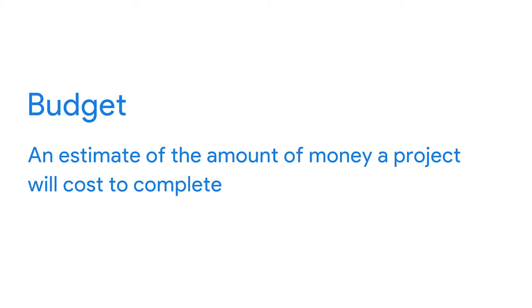Now let's break down some of the resources that project managers typically work with. First, let's talk about budgets. A budget is an estimate of the amount of money a project will cost to complete. Almost all projects have budgets because they need funding for expenses, like buying the right materials or software, hiring vendors to complete jobs, or doing marketing once the project's done.